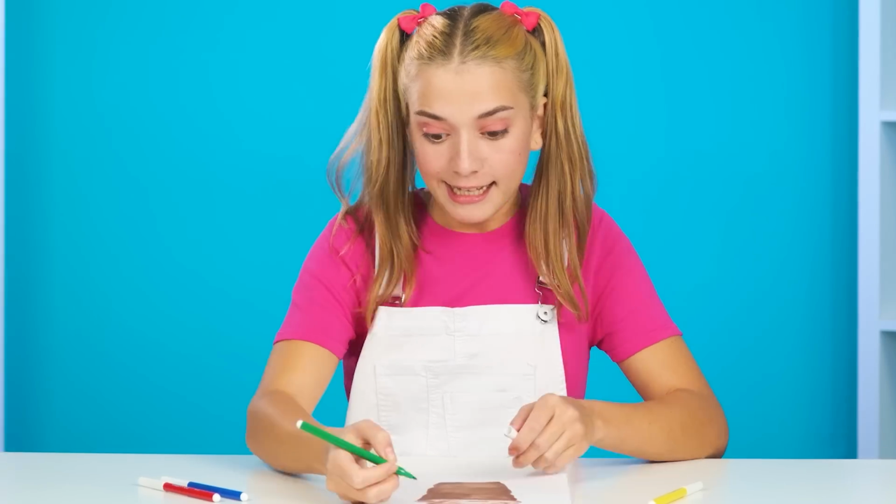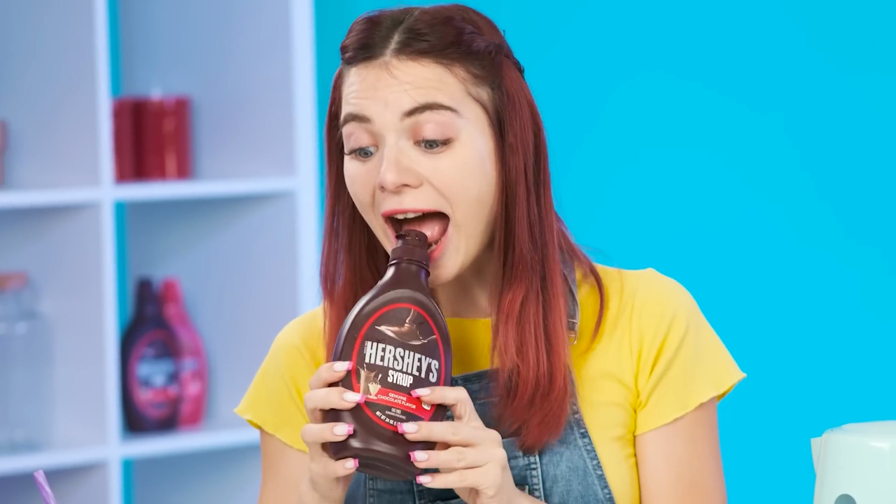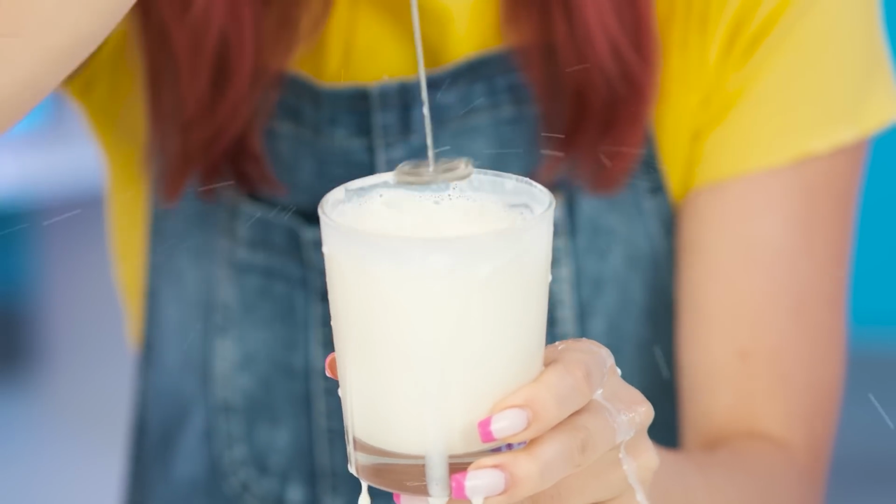Hey, Grandma, wake up. The granddaughter wants something delicious again. She wants to drink a chocolate cocktail for dessert. This is my favorite recipe. We'll need some ice cubes. I'll pour more chocolate sauce into the jar. Starbucks milk chocolate to the brim. And I'll create some milk foam with a hand mixer. Oh, sorry, Grandma. You got too close.